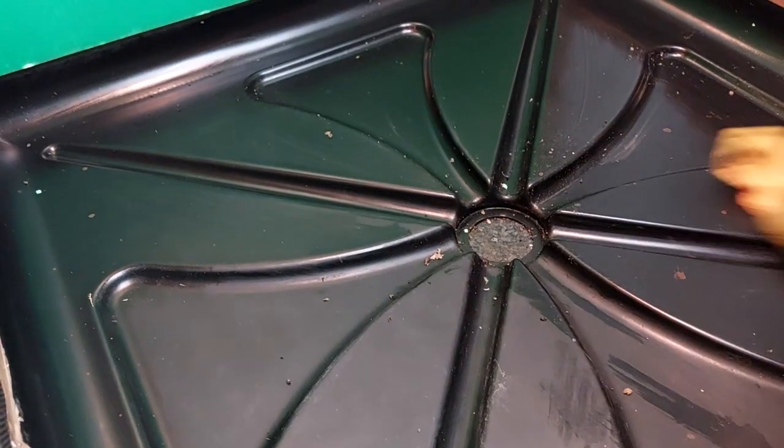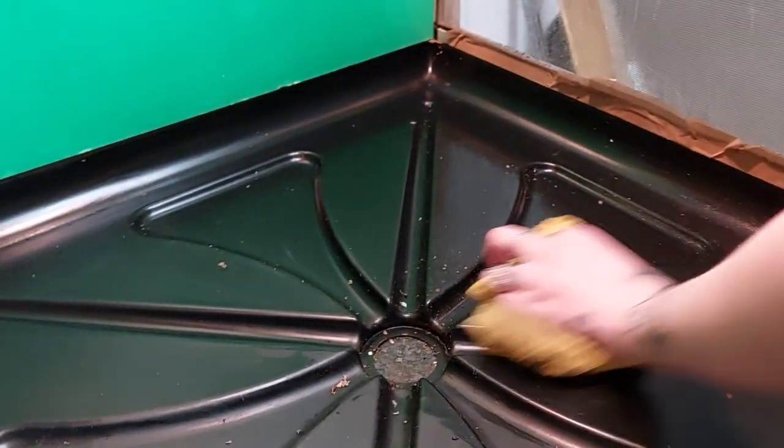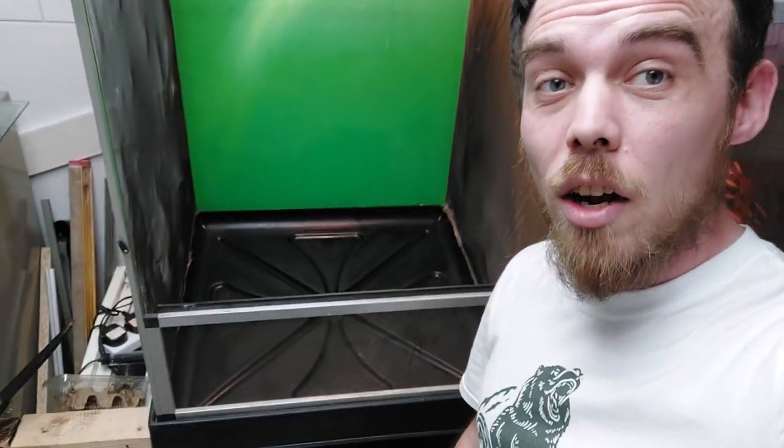Spotless. Oh, he's going to be happy chappy. Oh, yeah. It's like having a poo in a clean toilet. It's just lovely. Look at that. Like a brand new tank. Better at cleaning than me. 10 times better at cleaning.